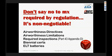Required inspections that are written right into the regs, Part 43, Appendix D, are things that we have to do. For example, a mechanic is required to do a compression check, or cut open the oil filter and inspect it for metal, or do an engine run-up and check all of the key engine parameters. And if you ask him not to do that, he's not going to be able to sign off your annual because those things are required by regulation.